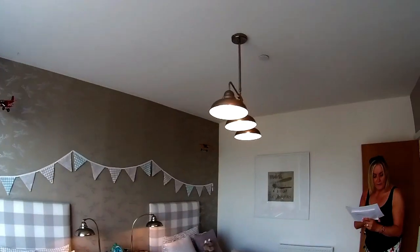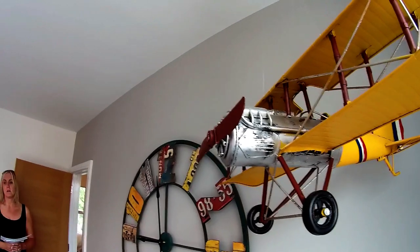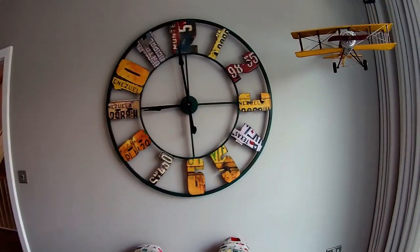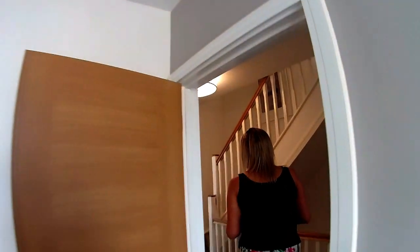So, bedroom two. Dimensions are 5 metres 2 by 3 metres 2. Now, they've kept a very kind of aviation theme, haven't they? Which is quite apt for here. And it's Toby and Finn's bedroom. Love the little bags. It's a nice bedroom, isn't it?